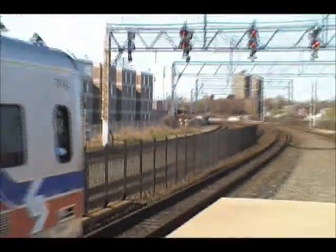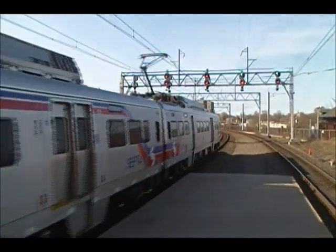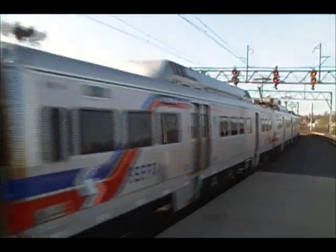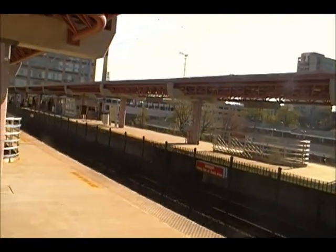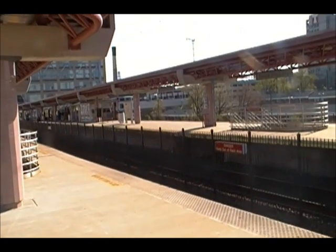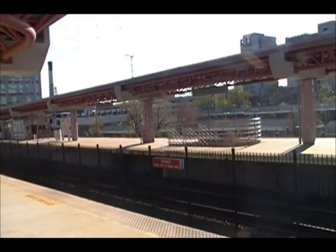More to come. Here we got a train to Elwyn, 277, 454, 453 coming in. And now we got the Warminster train leaving with 707, 725, 867, 868, 827, 828, all taken out to Warminster. We got the Elwyn train that just came in, which is 2367 to Elwyn. We still got a few more to come.